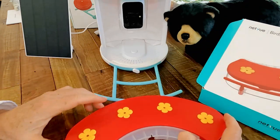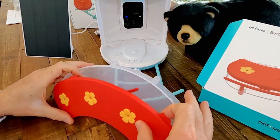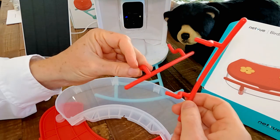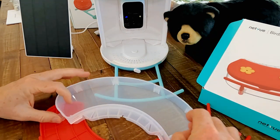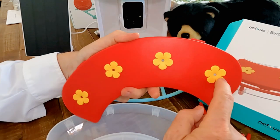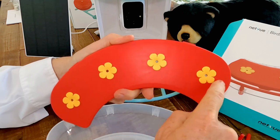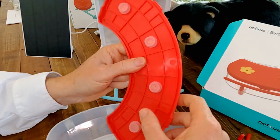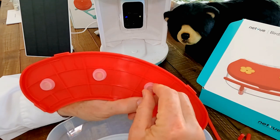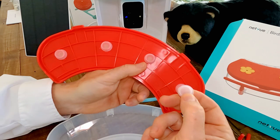What's nice about it is it's substantial and well made. Pop it off here, and it's got a couple of perches in there. It also has ant guards on each of the ports. Basically, it's in a traditional hummingbird feeder style with yellow petals and little holes in them. They've added the ant guards on all of the ports here, soft rubber ant guards, and they included a couple of extra ant guards.